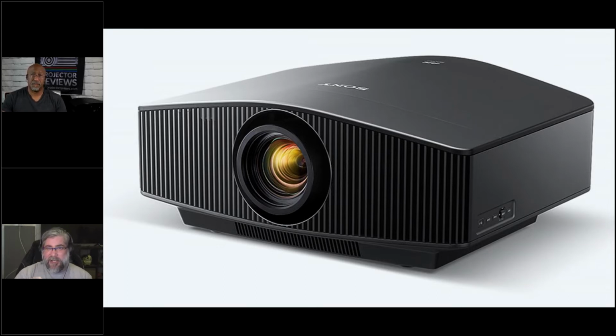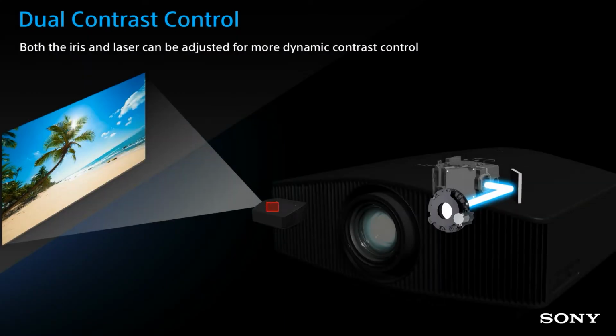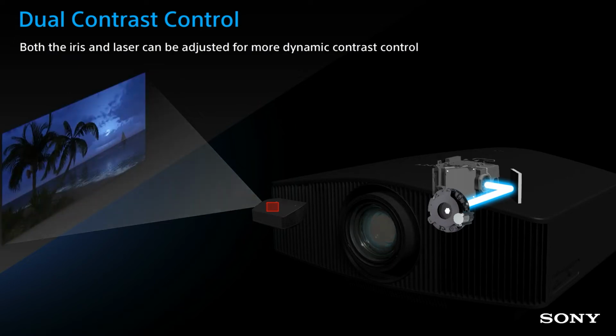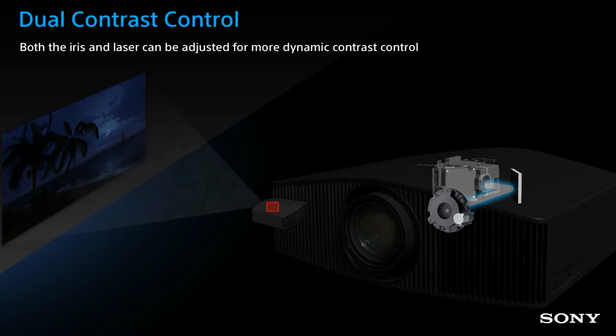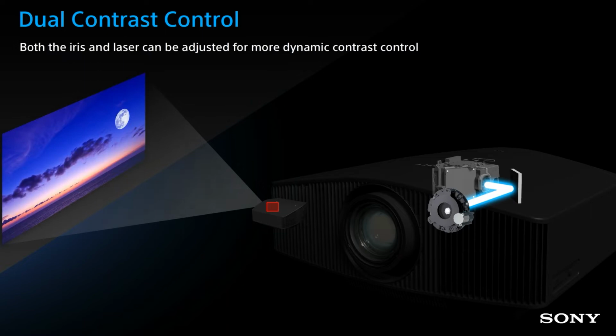And what's really nice about a laser projector, unlike a lamp, is with the lamp, it's a fixed brightness. The lamp is on and you can have it in high mode or low mode, or if it's a non-Sony, they might have an eco mode, but the brightness is consistent. It never goes up, never goes down. But with our laser projectors, we have a dynamic light source. So if we have a very dark scene, we can pull back on the amount of light coming out of that laser light engine to further improve the black level. And you combine that with the dynamic iris, we call that dual contrast.